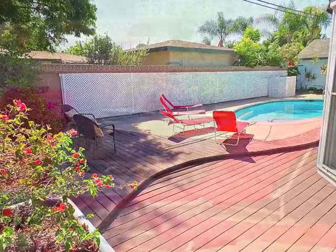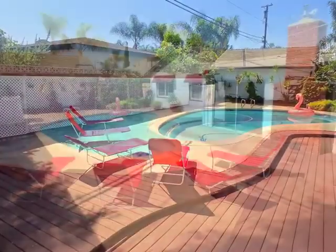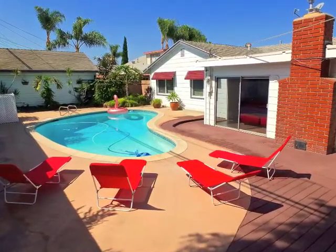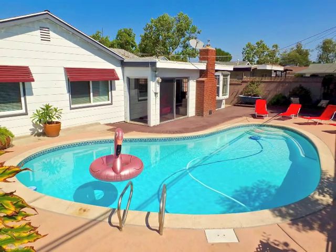Take a mini vacation at home, poolside, in your own piece of paradise in El Dorado Park South.